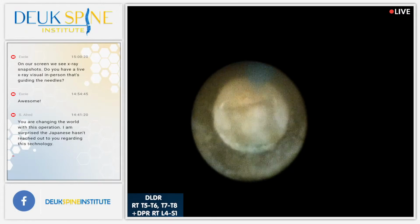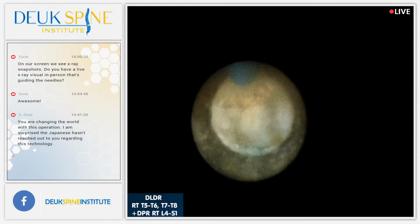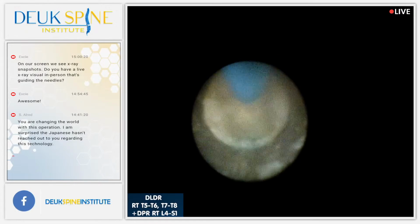So this surgery you're seeing now is the solution to back pain and neck pain from a disc problem. That's why it's called the Deuk laser disc repair. So far, everything's going well.